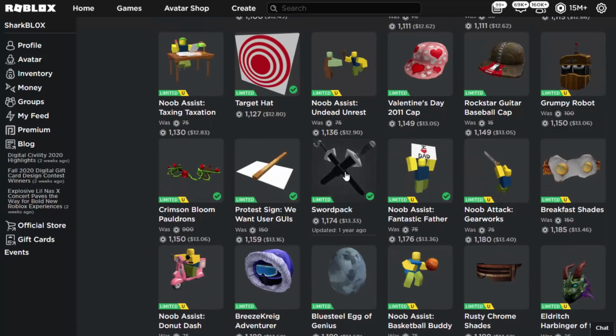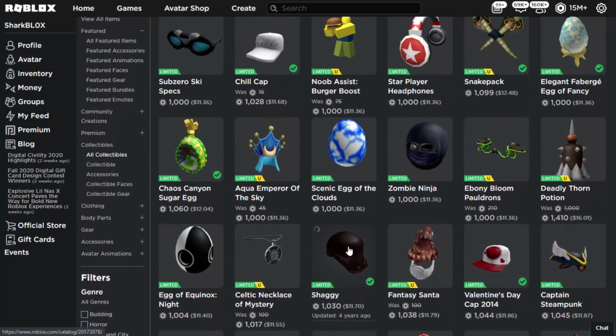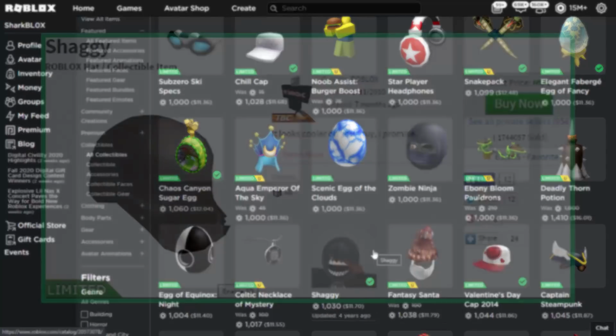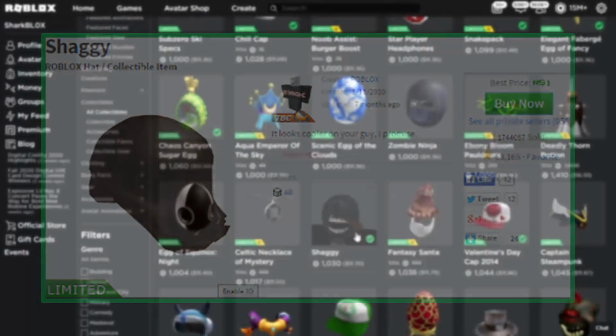Anyway, onto page 2, the sword pack, that looks very good. The only problem with that is there's many UGC ones that look better. Also, the price is very expensive. Let's see, have we got any other limiteds that look decent? The Shaggy, that's always a good one, but I can't believe the Shaggy is 1,000 Robux. People used to joke about the Shaggy and say when it would go limited, it would only be 1 Robux. Well, take a look at it now. It's literally over 1,000.